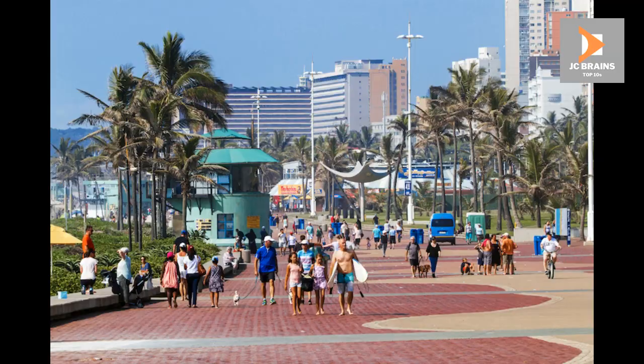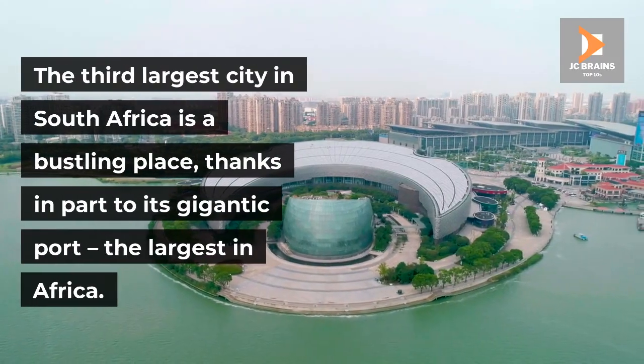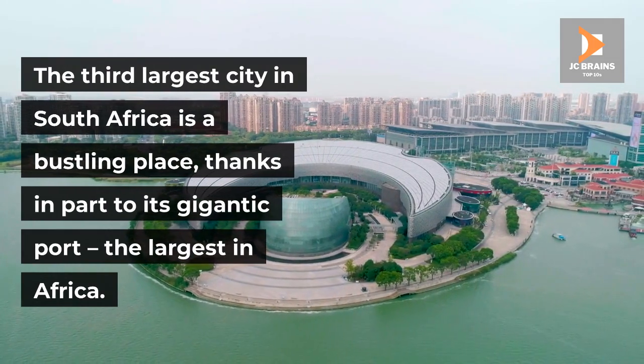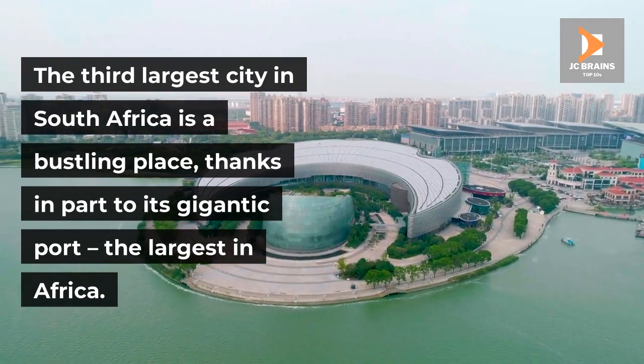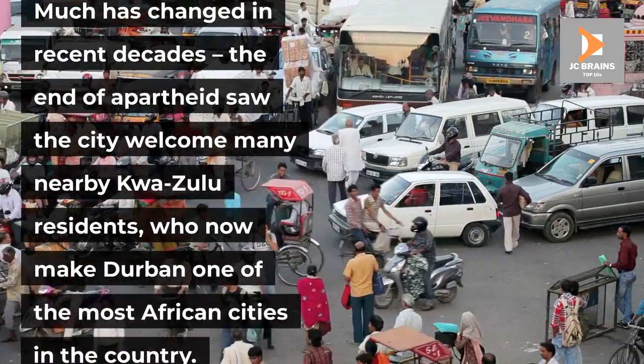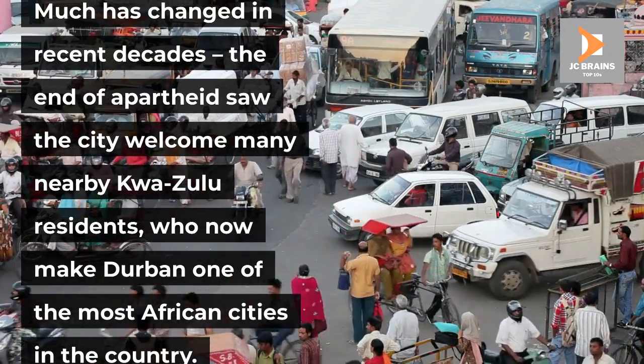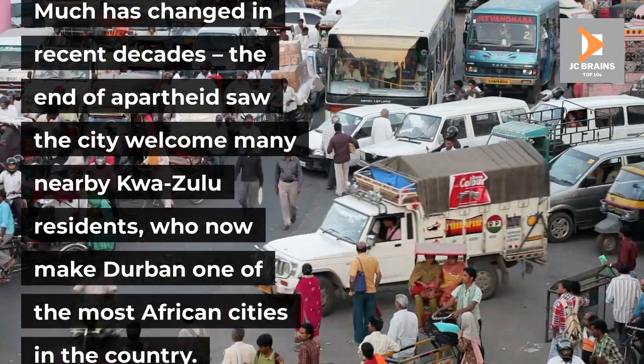2. Durban. The third largest city in South Africa is a bustling place, thanks in part to its gigantic port, the largest in Africa. Much has changed in recent decades. The end of apartheid saw the city welcome many nearby KwaZulu residents, who now make Durban one of the most African cities in the country.